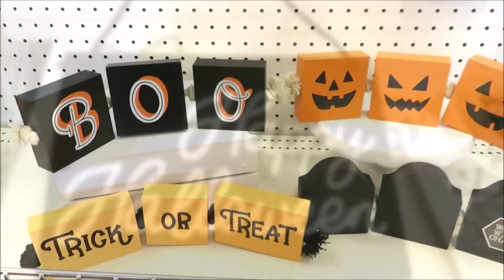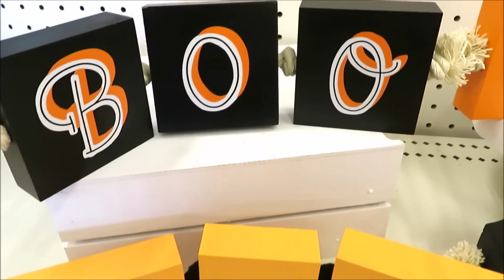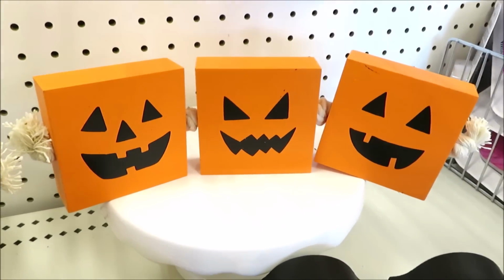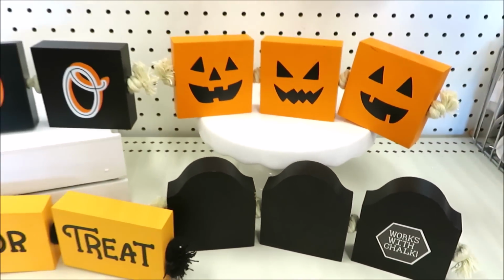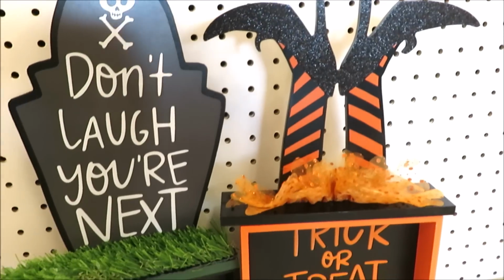Another one of my favorite items so far are these little rope signs. They have it in 4 versions, Boo on black, the Jack-o'-lantern trio, this little grave marker chalkboard version you can write anything on, and Trick or Treat on orange. Now for a few more signs.